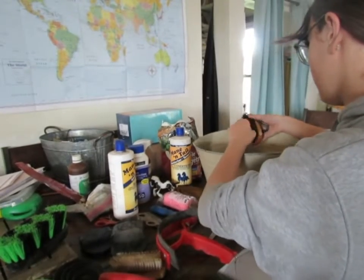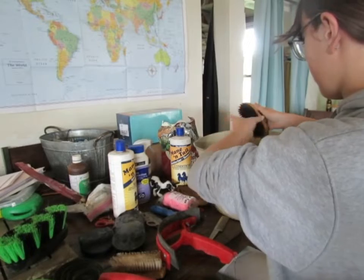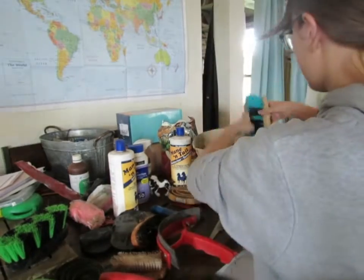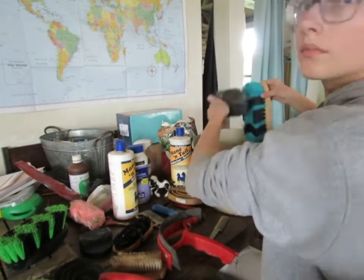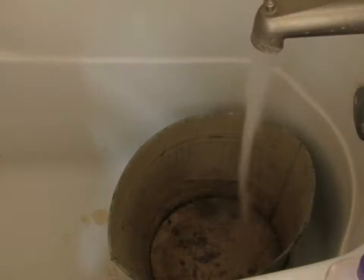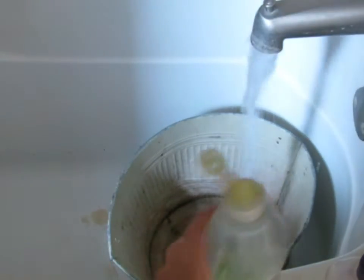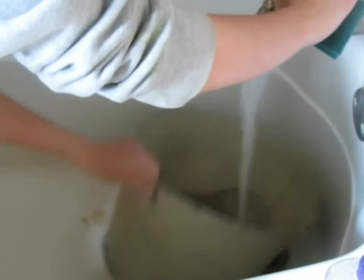Some of these are already cleaner because I did know about some of these brushes, and that's why I cleaned them, and they ended up getting in the back of the trailer, but I think the back of the trailer has leaks where water can get in. So right now I'm just washing these buckets out because the brushes won't stay clean long if they're in dirty buckets.